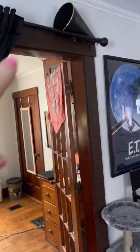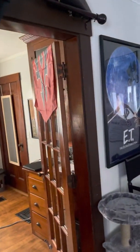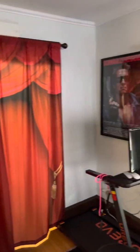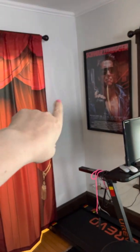I got the bar going across with my director's microphone. And then we got a kitty chair, and Mora's napping in the director's chair. Then we got E.T., Grease. Then we come around here, and I've got to find something to cover. There's like these 4 dots on the wall, or I might just cover them.